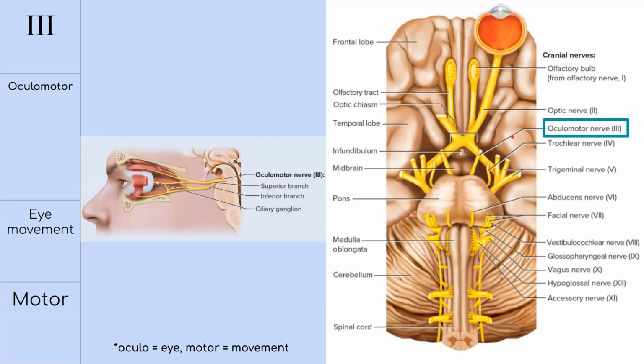Moving on to the third one is the oculomotor, which is also responsible for eye movement. It is a motor nerve, and my little tip is think oculo means eye and motor is movement. You can see here the superior branch innervates the superior rectus muscle of your eye, and the inferior branch innervates the inferior rectus of your eye. So that's the one that makes you move your eye straight up and down. And you can see the oculomotor nerve comes out of the top of the pons. It is this straight nerve that just shoots out through the middle.